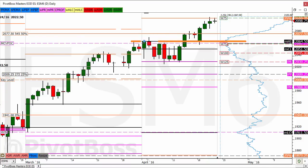And you can see how price initially faded away from it, held the top of the monthly pivot range, pushed through and held above that 64, and then launched off of it. And right now testing two important PivotBoss pivots. The first one is the primary weekly bull target, the PivotBoss ADR primary target. That's 2103s, and that was reached. And then also this level right here is the 25% monthly PivotBoss pivot. That's the R1 pivot. That's 2102.